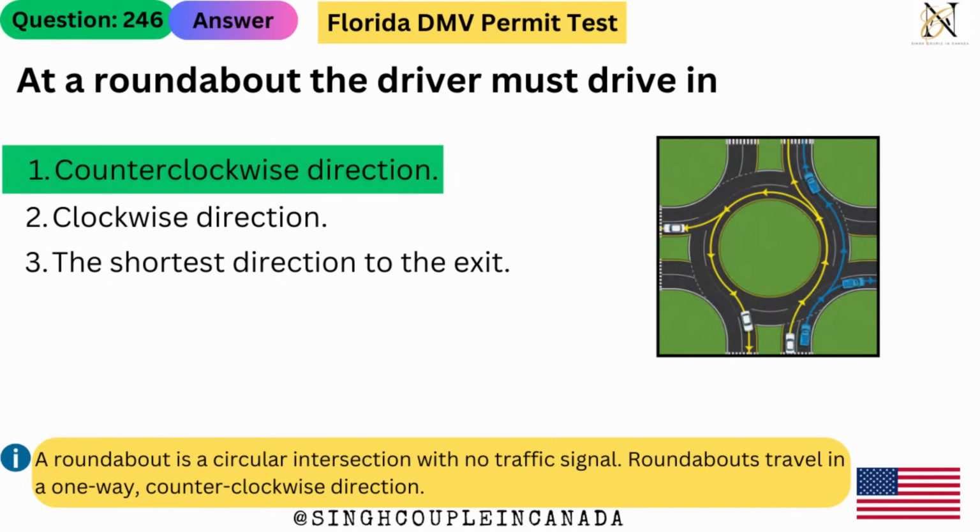The answer is 1. Counterclockwise direction. A roundabout is a circular intersection with no traffic signal. Roundabouts travel in a one-way, counterclockwise direction.